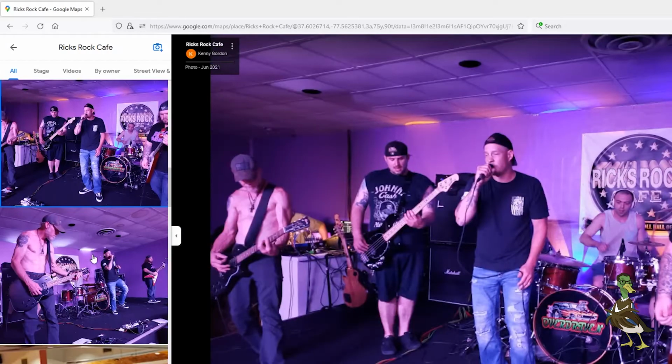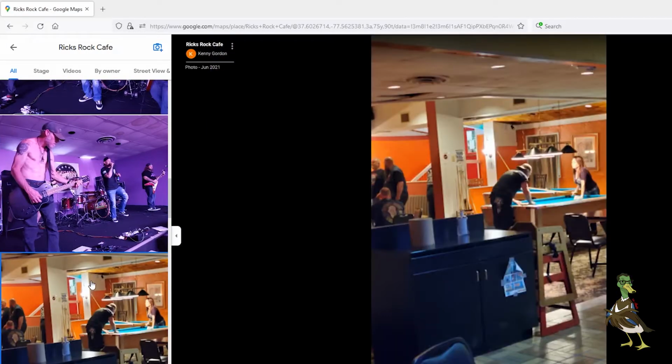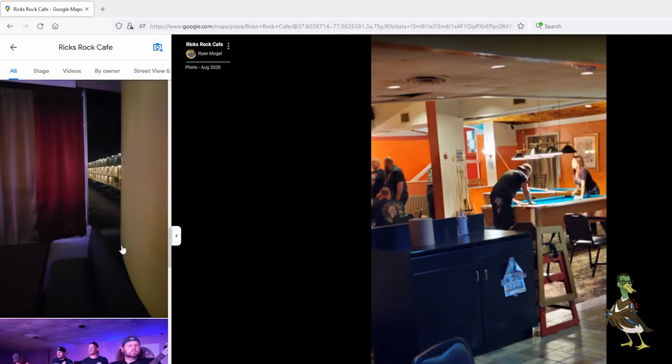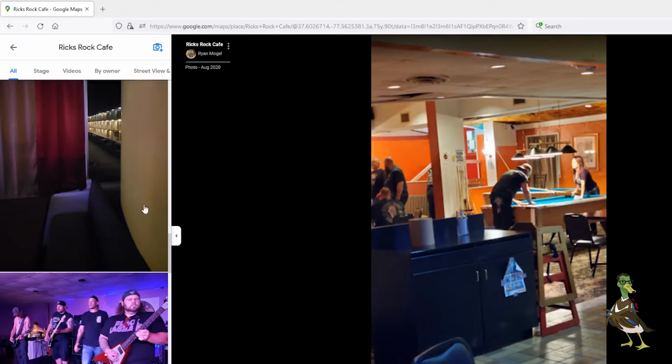Looks like they got that same band. Some pool tables. I do really enjoy playing pool. Uh-oh, they got some MC representation. Wonder if they've scared George out of the place recently.